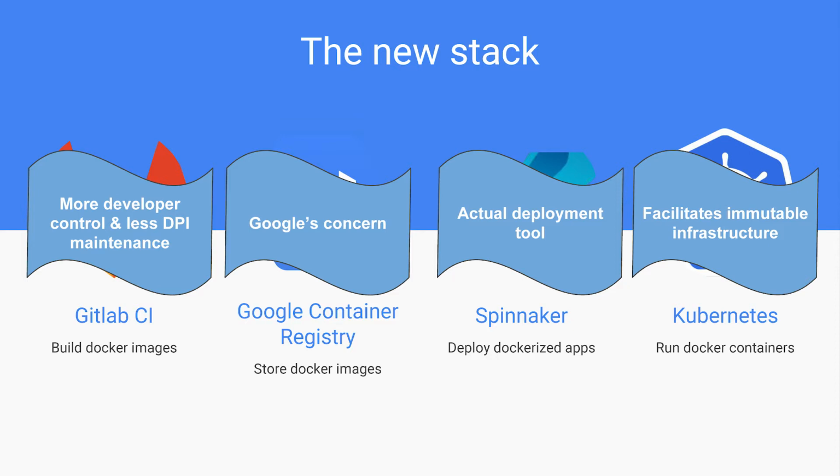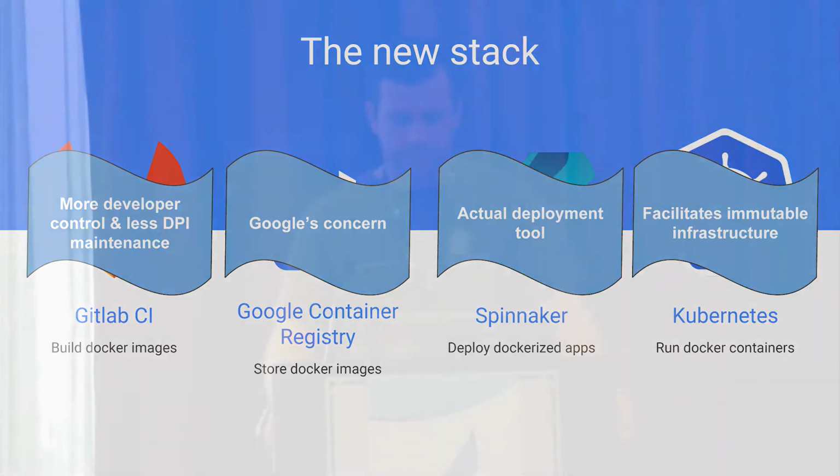It's all Google's concern. And then we use Spinnaker, which we could finally use because we were moving to Kubernetes, to GKE. And Spinnaker, as you know, is an actual deployment tool as opposed to Jenkins, as opposed to Rundeck, as opposed to whatever else you might name. So that's really nice, to use an actual deployment tool to do your deployments. And then finally, Kubernetes, the way it runs stuff facilitates immutable infrastructure, which was really great as well.